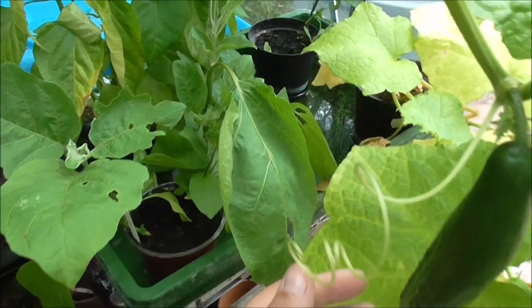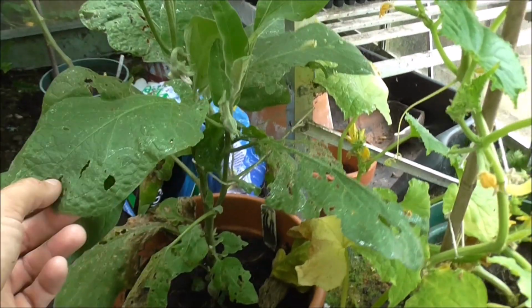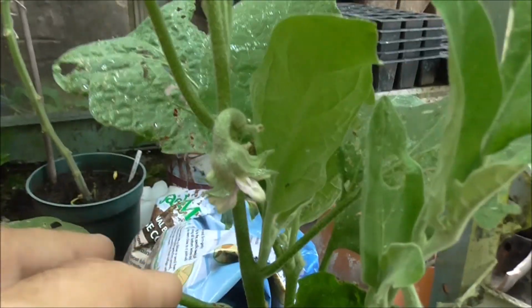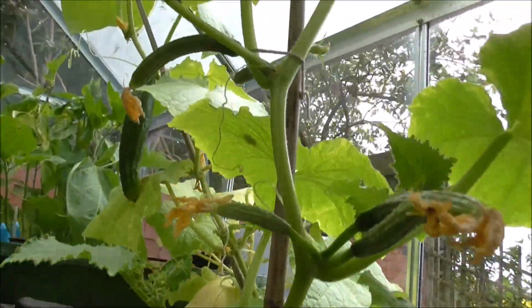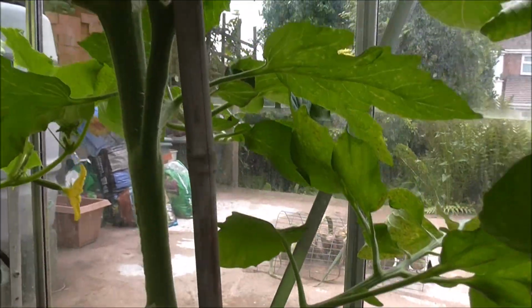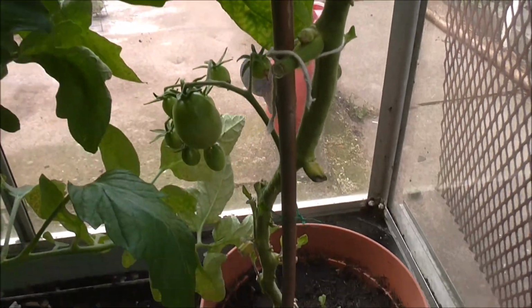Another cuke. What's going on over there? Nothing. Down here, a sort of moth-eaten aubergine plant, but I think we might be having, yeah, it looks like there's a flower and the possibility of a fruit on that one. Again, more cucumbers, and then another tomato plant or two. There we go, aubergines, cucumbers, tomatoes and sweet peppers. That's what's going on in the greenhouse this year, it seems.